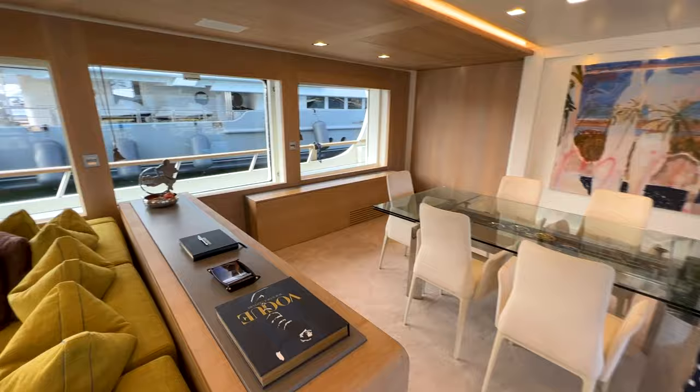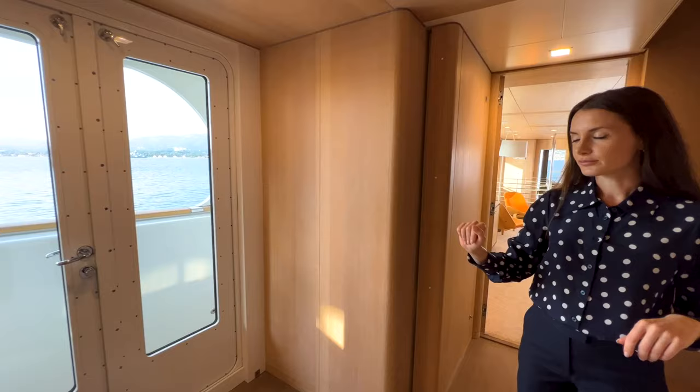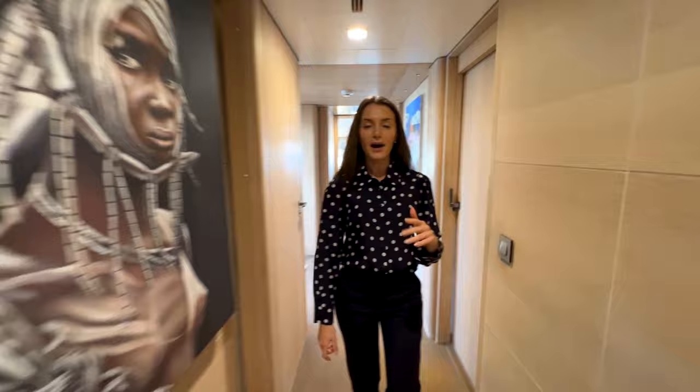From the main deck saloon, we enter the hallway, which has the staircase leading to the bridge deck and also the upper deck saloon. There is additional storage space behind these wall panels. There is a side door, which we entered from the swim platform, from the side boarding platform. There is a galley behind this sliding door and the day head. And now we're entering the master bedroom on the main deck.